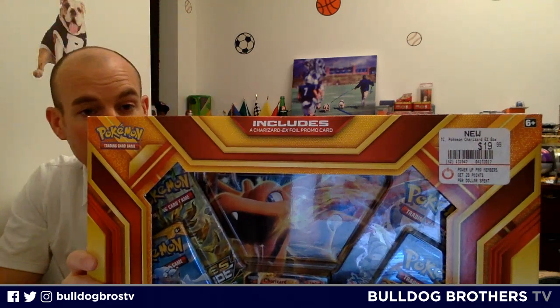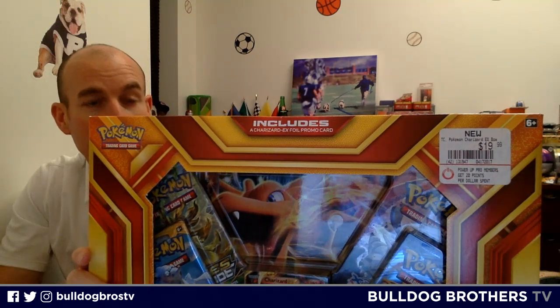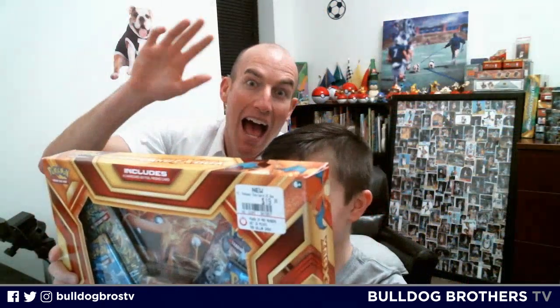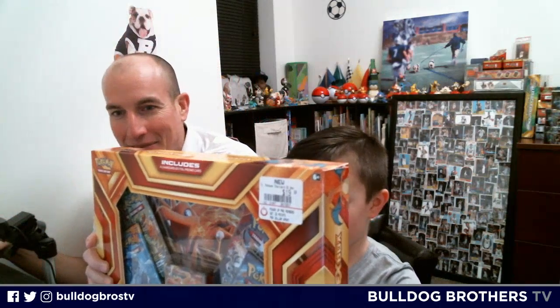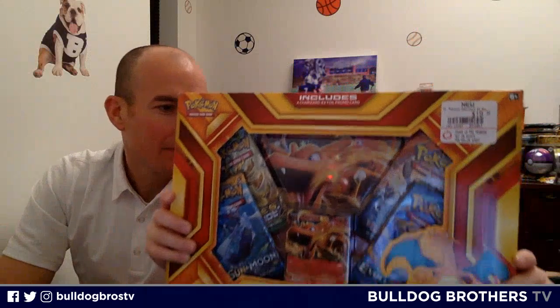Here's what I think should happen. Pokemon, it is included. I think you should rip that bad boy open. The Pokemon TCG Charizard EX box includes a foil promo card featuring Charizard EX, an oversized card of Charizard EX, 4 Pokemon TCG booster packs, a code for the Pokemon trading card game. Did you get all that? Should have. This first grader just read the back of the box, sort of set up the show here.